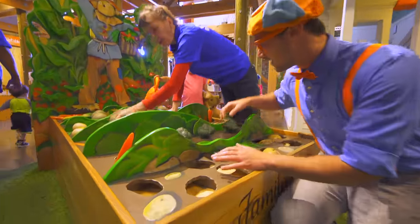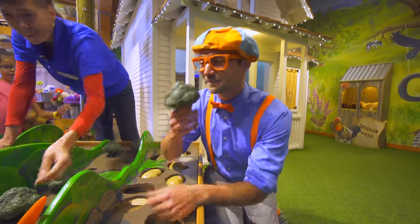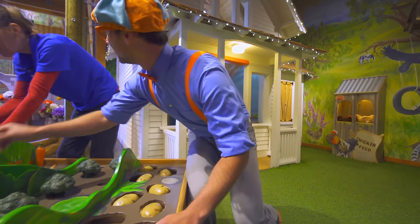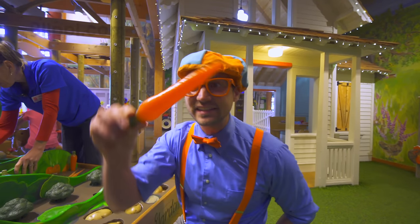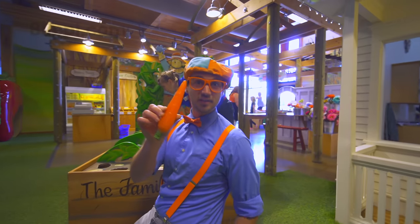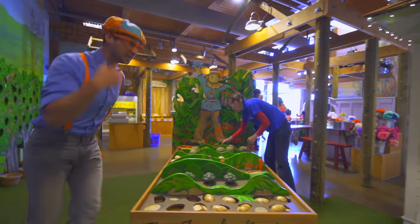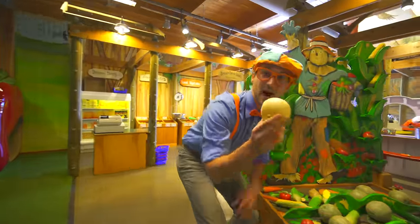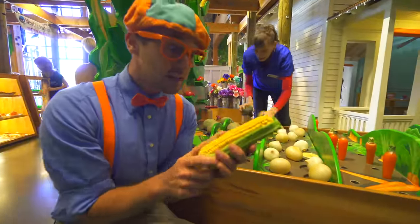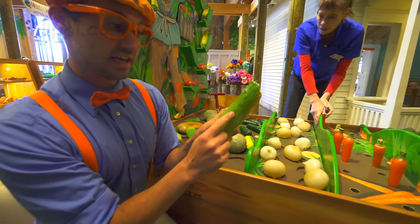It's like we're on the farm. Ooh, we have some broccoli. Nom nom nom. It's so green. Ooh, and look, carrot. Bunnies love carrots. And this is the color orange. Come on. Ooh, some onion and a piece of corn. I love corn. Corn on the cob. Green and yellow.